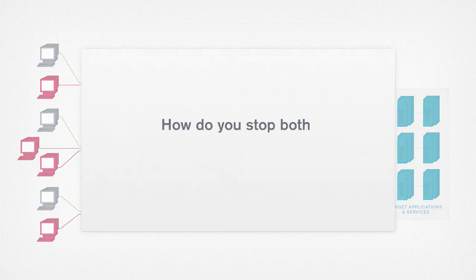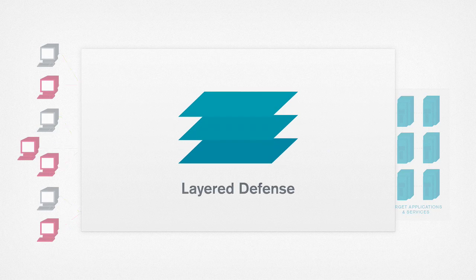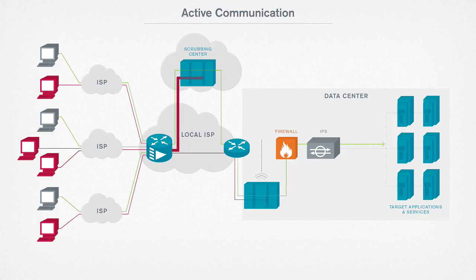So, how do you stop both volumetric and application layer DDoS attacks? You need to take a layered approach. In other words, you must stop volumetric attacks in the ISP's cloud before they overwhelm a local network or security infrastructure, and stop application layer attacks in your data center or customer premises. A CPE-based system lets you customize protection for the unique applications in your data center. You also need active communication and coordination between these two methods and environments.